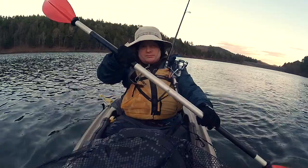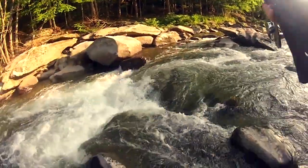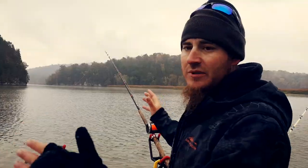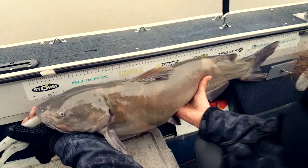My name is Zachary McNaughton, and I am not a professional angler. I've been fishing for over 20 years, and the one thing that these years have taught me most is that I have a lot to learn. So let's meet some of Vermont's true master anglers, and together, we'll discover some fishing techniques and explore the many species that this great state has to offer.